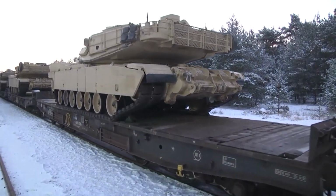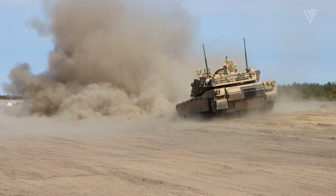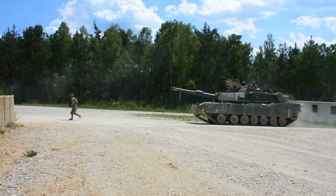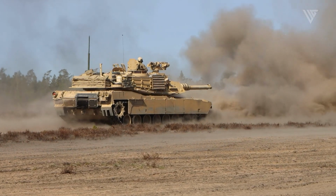Do you know why the Abrams tank is so expensive? Firstly, the Abrams tank incorporates cutting-edge technologies. It is equipped with advanced armor, including composite and modular designs, which provide superior protection against a wide range of threats, such as anti-tank missiles and improvised explosive devices.